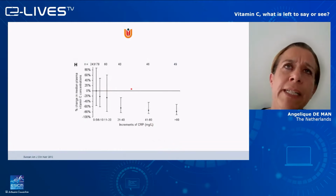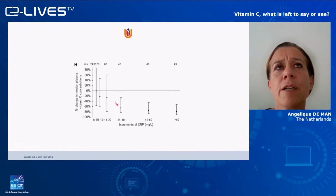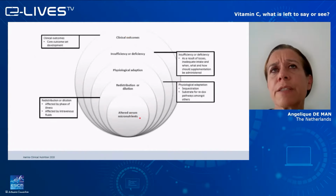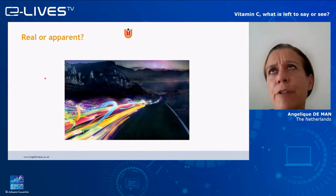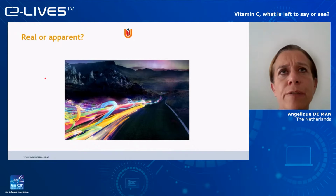However, vitamin C levels are quite difficult to interpret in our patients because we know that with increasing inflammation in all patients, vitamin C levels will decrease. This could be because of increased consumption or increased losses, but it's also partly explained by redistribution or dilution because of administration of fluids. So partly, these patients will have a real deficiency, but a part of these patients will just have an apparent deficiency. For example, in patients after elective surgery, about 24 to 48 hours after surgery, plasma levels will be decreased, but without administration of any vitamin C, these plasma levels will also normalize within 5 to 7 days.